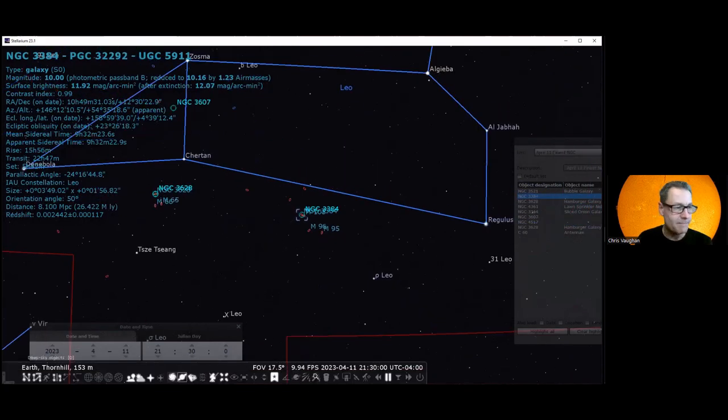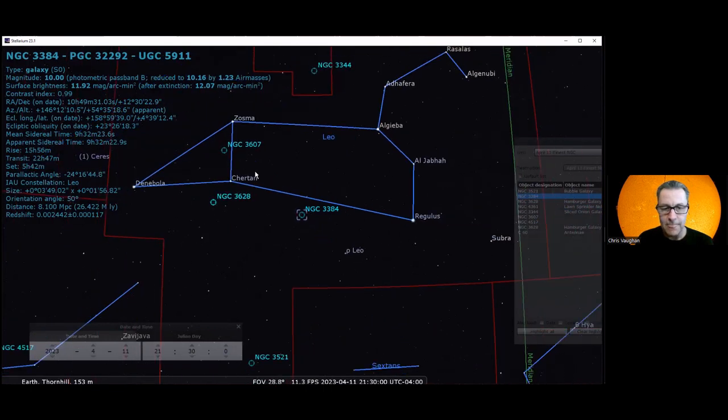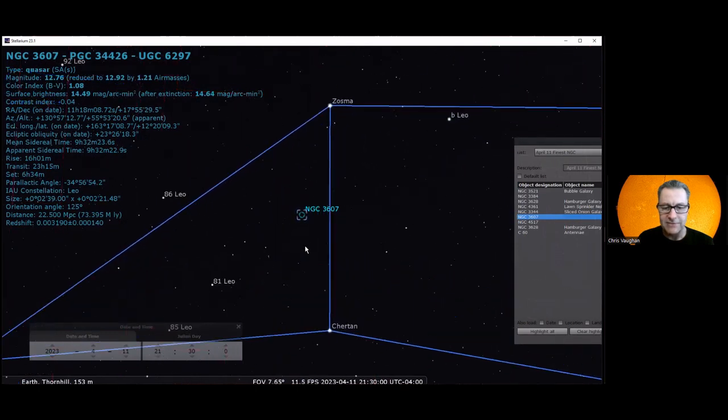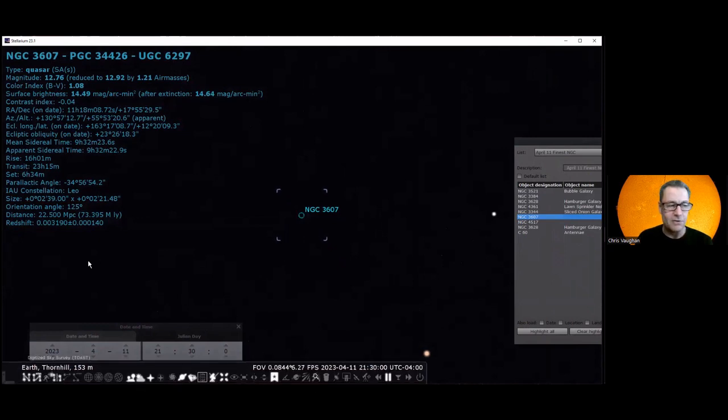Let's see what's next. Next up, we've got NGC 3607, which is up here in the hindquarters of the Lion. And again, if you've got your triangle of Denebola, Zosma, and Chertan figured out, then it's relatively easy to aim your finder just a little distance to the east of and a little bit above the midpoint between Chertan and Zosma. There's no Stellarium image for this one, so I'll bring up the alternate view here.